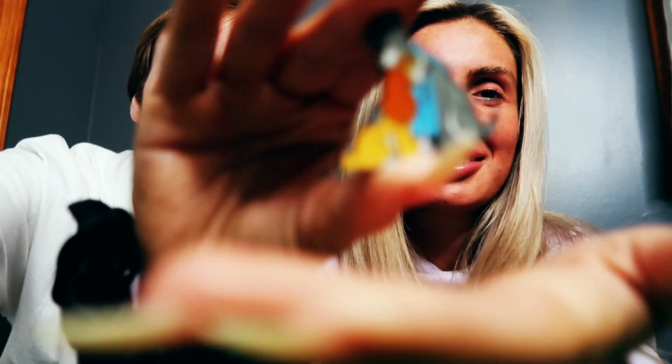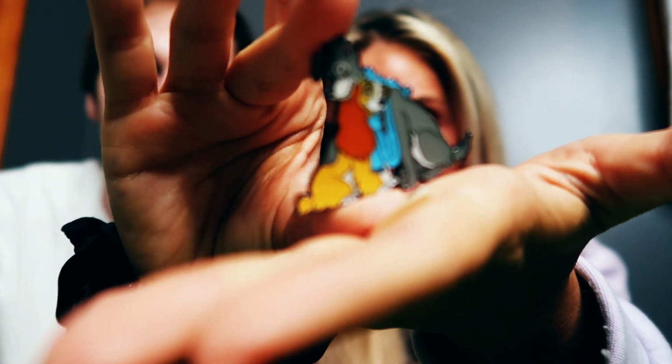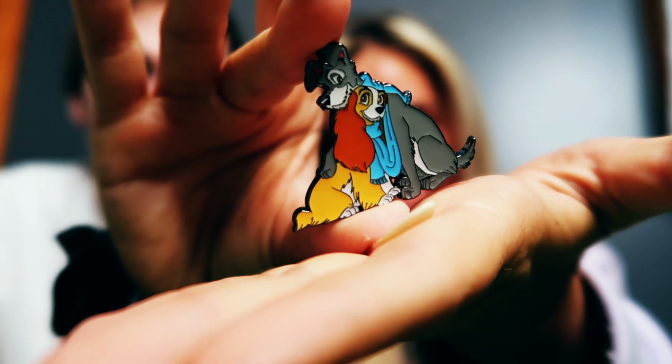Here we go. I'm gonna put it down. 3, 2, 1. Oh. Okay, so it wasn't our number one Dumbo, but it was Jamie's other one that she really wanted, and I really, really like that one too. It's Lady and the Tramp. Oh, and they're hugging. That one's adorable. They got their scarves on to stay warm.